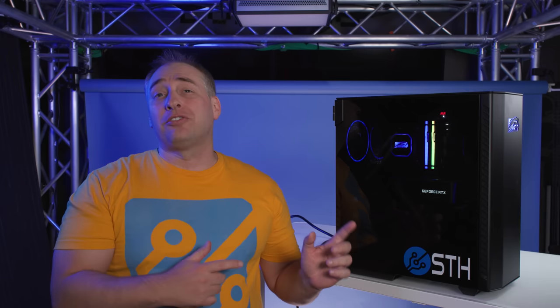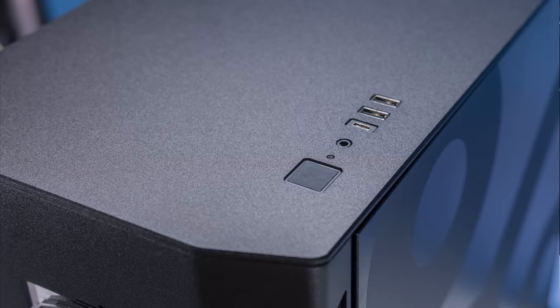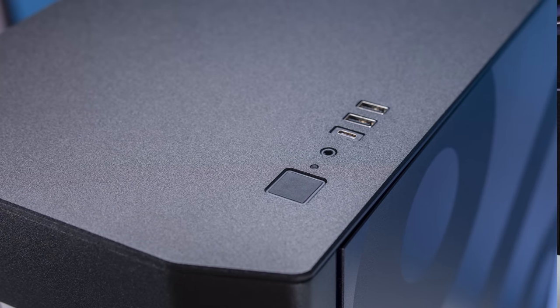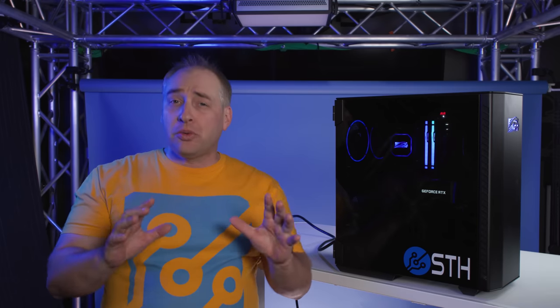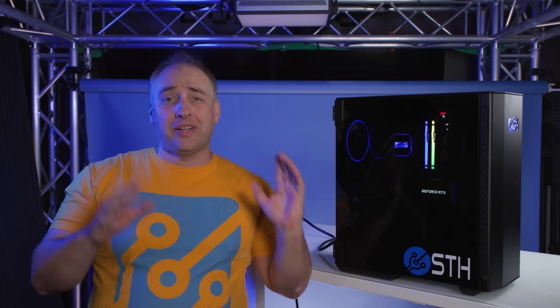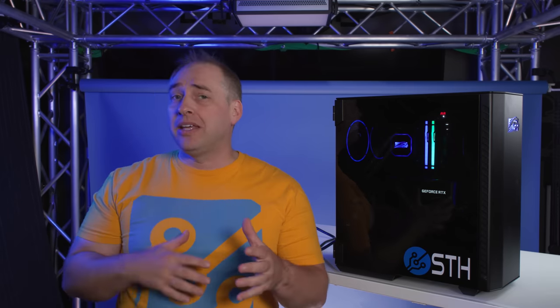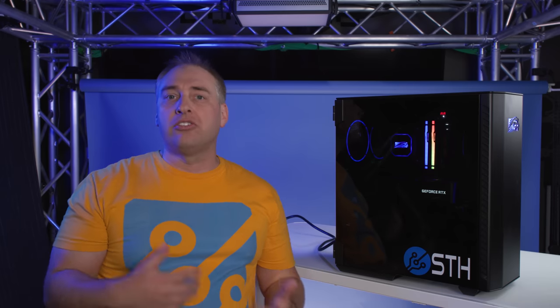Okay, so kicking off this review, let's look at the top of the system. Here, you'll see two USB Type A ports, one Type C port, and then you also see a headset jack. I just want to note really quick that Falcon Northwest, I think a lot of folks know them for making gaming PCs, but they are transitioning into making things that are more like professional workstations and what have you.